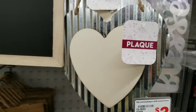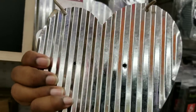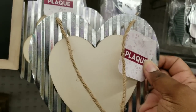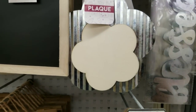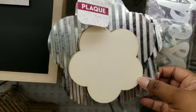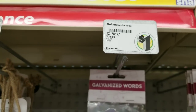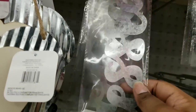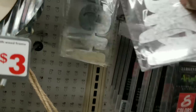Now, another great item they had was this galvanized heart piece. It has a wood piece in the center. The metal is always speaking high quality to me. These were only $1 at Family Dollar. They also have this in a flower shape as well, so you can choose this dual layer piece as well. That was also $1.